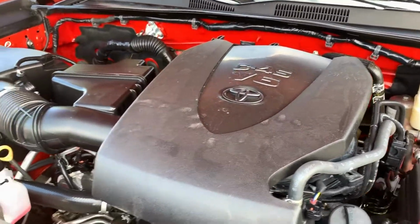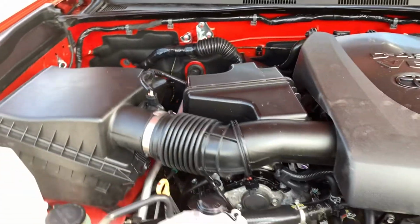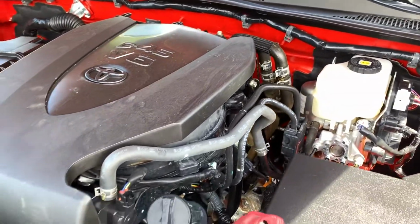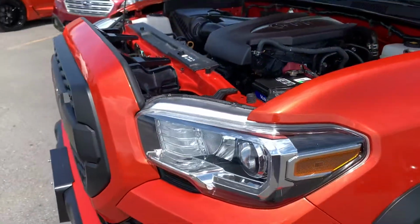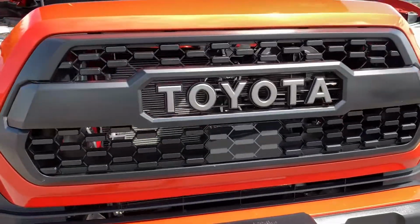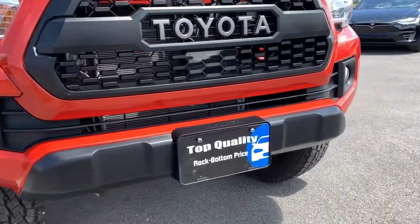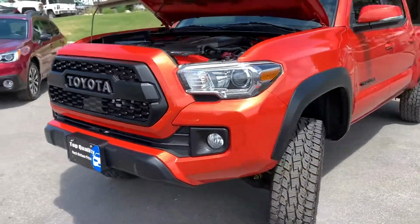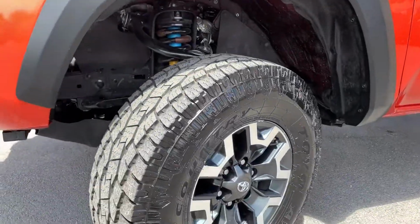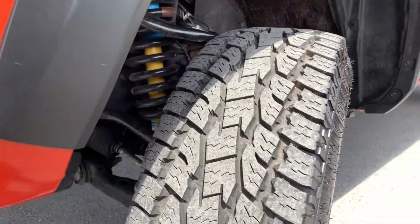There's that 3.5 liter V6 engine. This looks like it's in like new condition. Beautiful clear headlights. Love that honeycomb grille. Fog lights. As you can see, it really catches the sun. There are the rims and the tires, and a lot of tread on them.